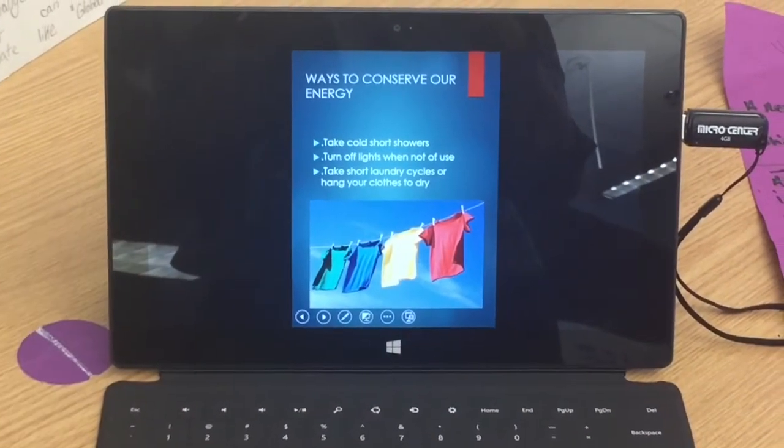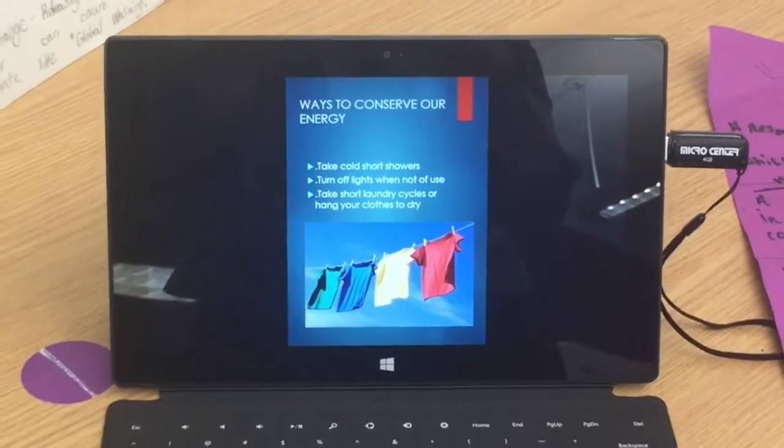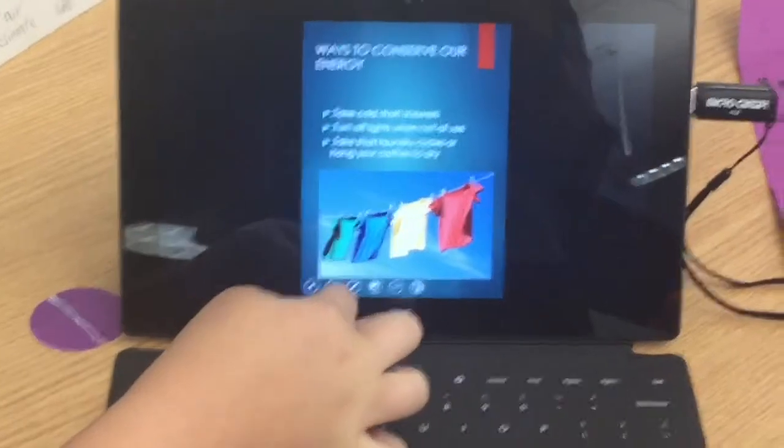Here are the ways you can conserve energy. You could take cold showers. You can turn off the lights when they're not in use. You could take short laundry cycles or hang your clothes to dry.